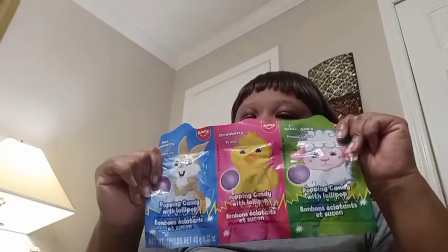And here comes the candy. She got some more LOL eggs. She got this Easter cookie decoration kit. She got the Peeps. She got those. She got some Hershey Kisses. She got these pop candy with lollipop. She got Kinder Joy. We got these Mentos gum with the bunny.